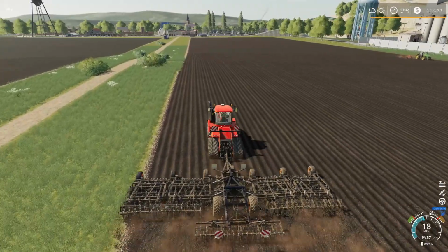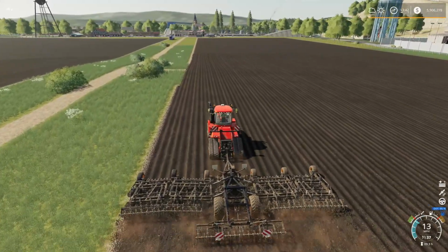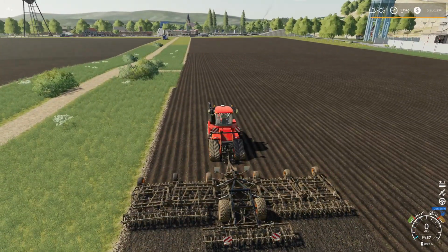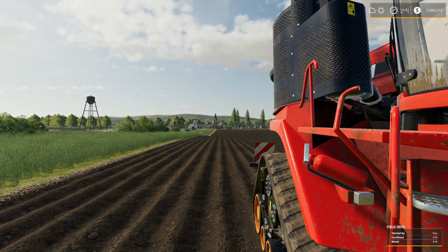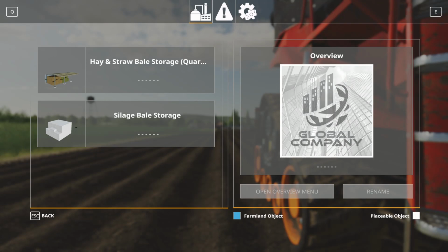Oh yeah, I need to turn on horse helper before I forget. Since I'm thinking about it, let's do it now. Can I do it inside the cab? Okay, I cannot. How about outside the cab? There we go. I've got to actually be outside the cab.